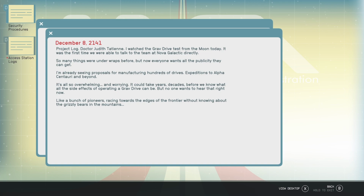It's also overwhelming and worrying. It could take years. Decades before we know what all these side effects of operating a grav drive can be. But no one wants to hear that right now. Like a bunch of pioneers racing towards the edges of the frontier without knowing about the grizzly bears in the mountains.